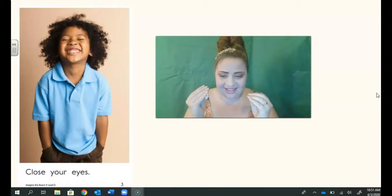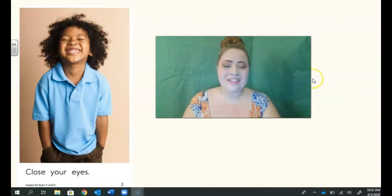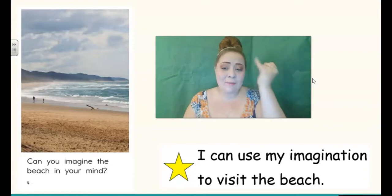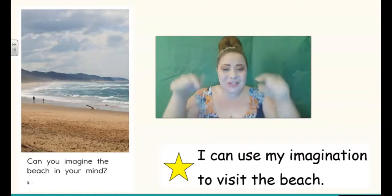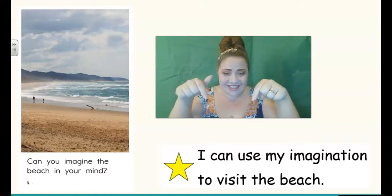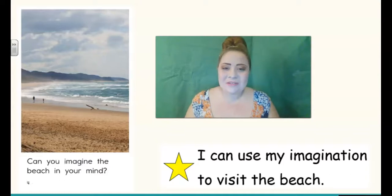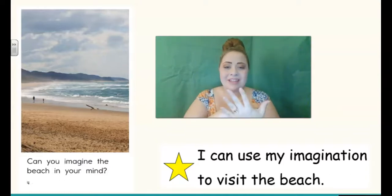Close your eyes. All right, I want you to close your eyes. We're going to start using our senses and our imagination. Let's turn the page. Can you imagine a beach in your mind? Do you see the yellow star? That means we have a repeated storyline. Our repeated storyline is I can use my imagination to visit the beach. Let's turn the page.